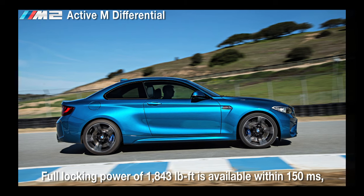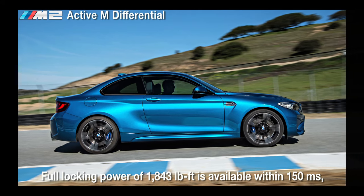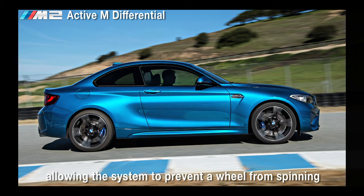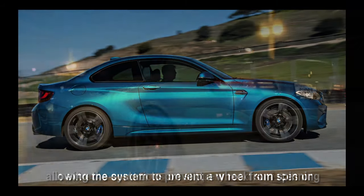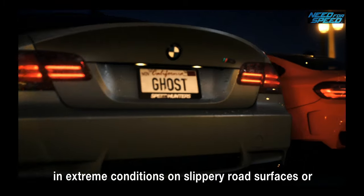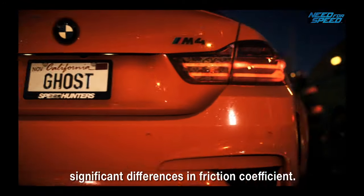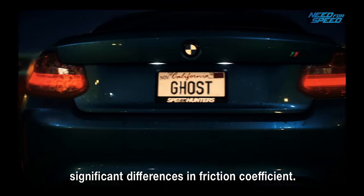Full locking power of 1,843 pound-feet is available within 150 milliseconds, allowing this system to prevent a wheel from spinning in extreme conditions on slippery road surfaces or when the two rear wheels are experiencing significant differences in friction coefficient.